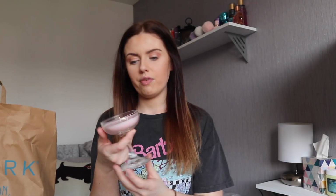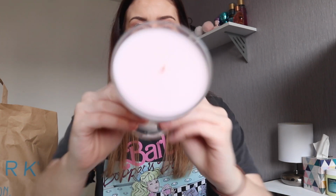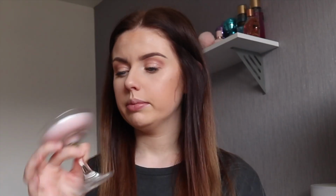But you know, I also picked this up, hold on. I picked this up from the factory shop. I don't know if everybody has them in the UK, but we have them up where I live. And it's, what's it called? Like a pink champagne fizz or something candle. And oh my God, it's in this glass. And it smells amazing, and it is just the cutest thing. This was literally £2.50. Like, you could pretend it's a drink, but it smells so good. So yeah, I got that too.